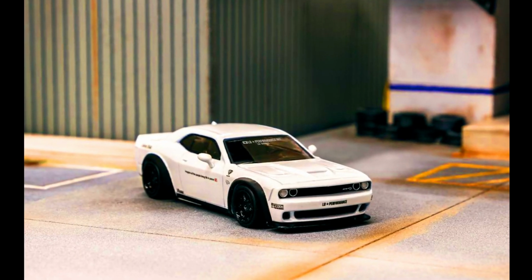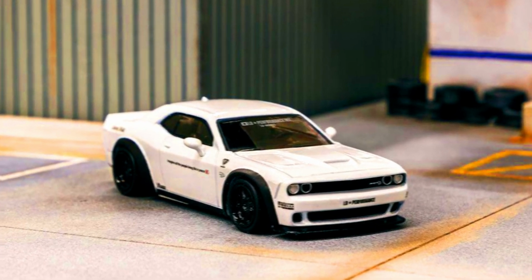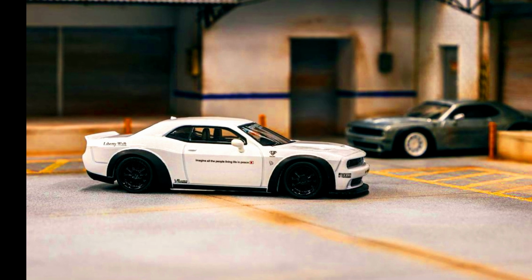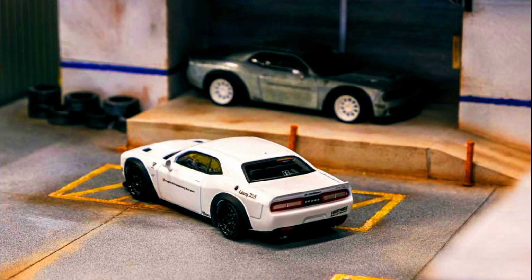A new casting and the first 1:64 scale Liberty Walk model, presenting the Liberty Walk Dodge Challenger SRT Hellcat, in collaboration with Lamley Group. So pre-order it now via authorized resellers.